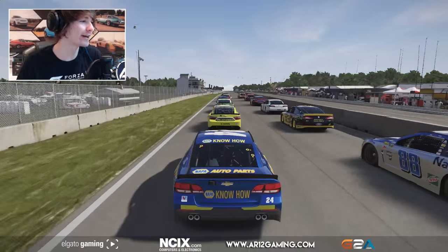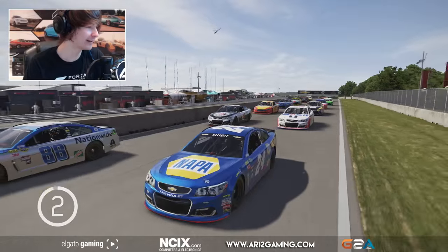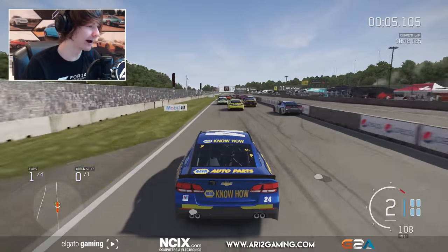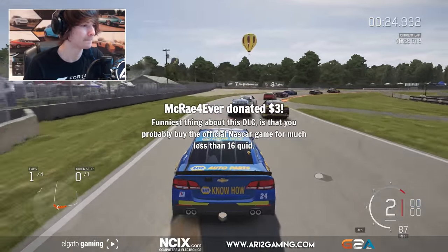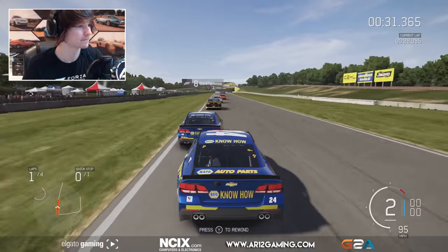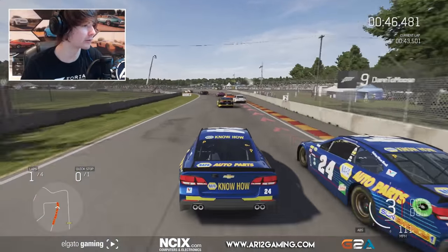It's so cool. Now we got more rolling starts. I just love this. It's so sick. Hey, GBS Ferrari. Hey, buddy. Yo, this is so sick. Funniest thing about this DLC is that you probably buy the official NASCAR game for much less than 16 quid. Yeah, are we on a street track? I thought we were going to be on the short version of Road America.